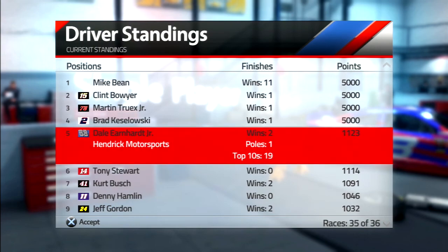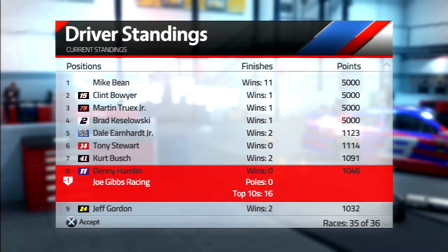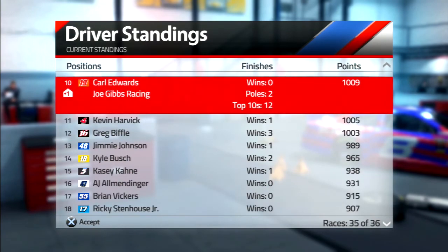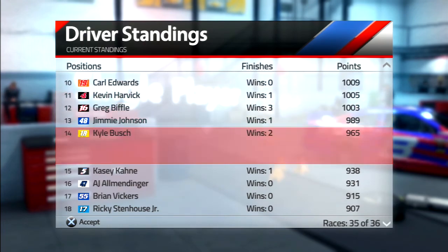Dale Earnhardt Jr. had, like I said, a strong second half of the season. He has been right on our heels, but unfortunately he got eliminated in the first round. I hate it because this would have been a good battle. Eliminated are Tony Stewart, Denny Hamlin, who else? Kevin Harvick.